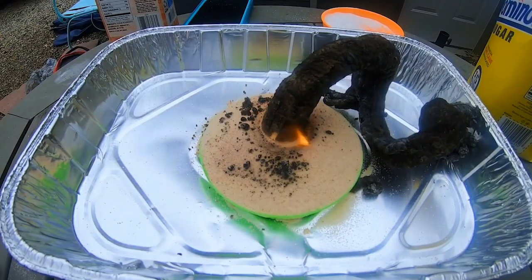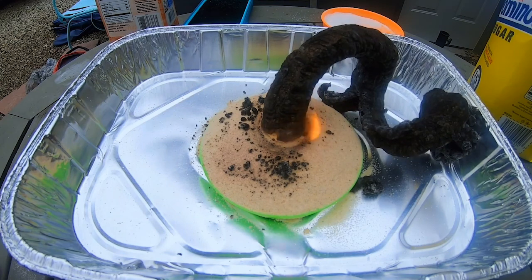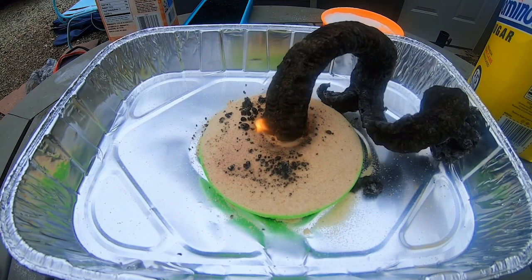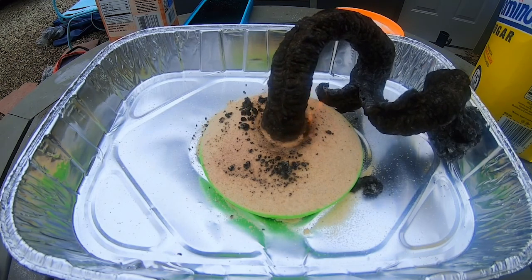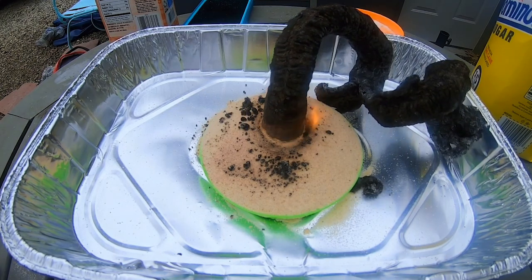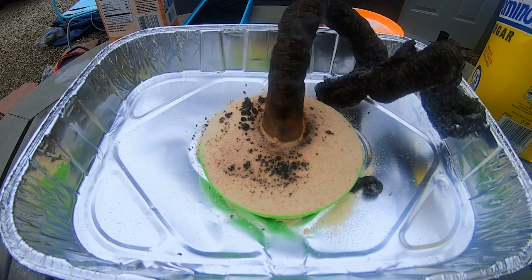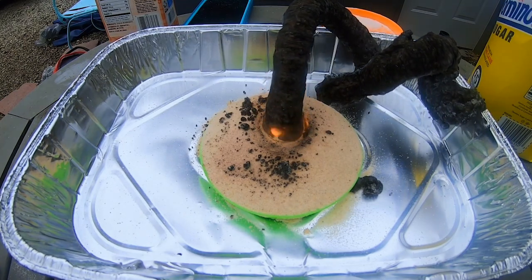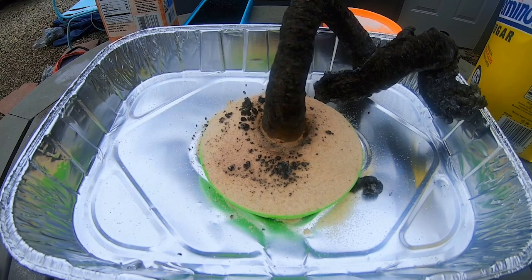This is the carbon snake demonstration. And it's one of the first science demonstrations I ever saw that really made me wonder and think about what was happening. What I observed happening seemed so strange and crazy, I couldn't imagine what kinds of science were behind it. It almost seemed like magic.